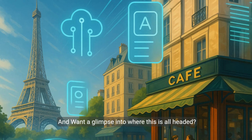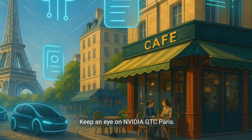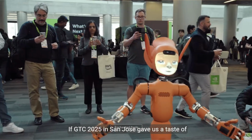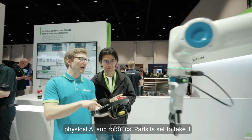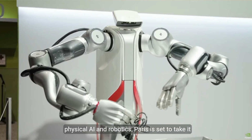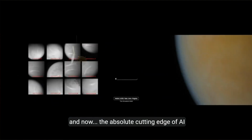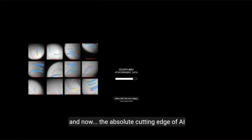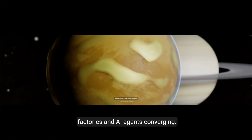And want a glimpse into where this is all headed? Keep an eye on NVIDIA GTC Paris. If GTC 2025 in San Jose gave us a taste of physical AI and robotics, Paris is set to take it even further. And now, the absolute cutting edge of AI factories and AI agents converging.